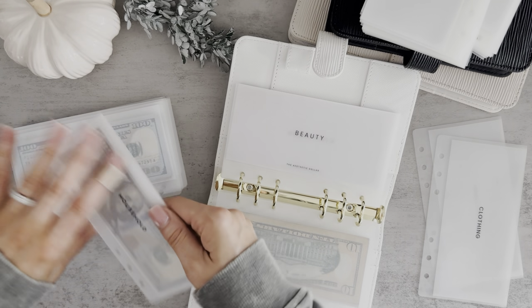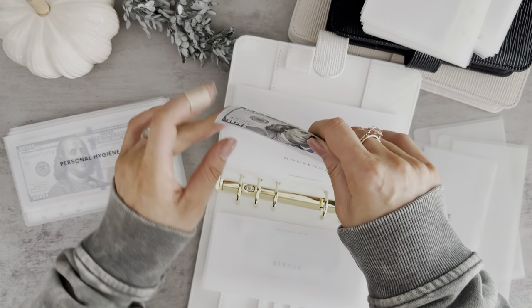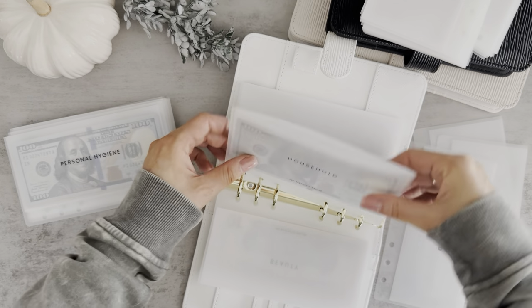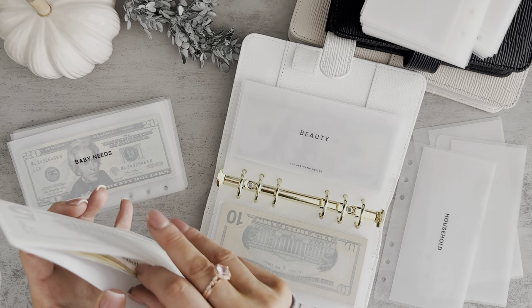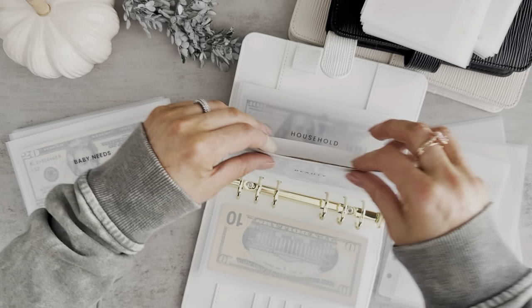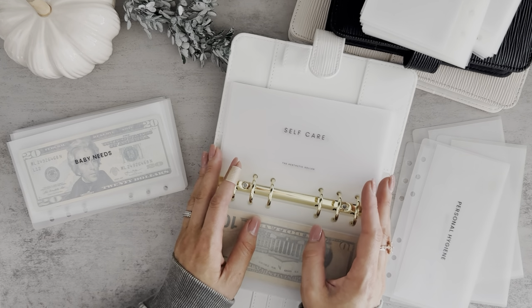Clothing is for clothing, shoes, winter gear for our entire family. So household are things like cleaning supplies, toilet paper, paper towels, new dish rags, just things to take care of our house. I'm naming personal hygiene beauty just because I like the way it sounds. And these are just things to take care of ourselves. So shampoo, things for the shower, things for our oral hygiene, things for our hair, makeup, really anything like that.